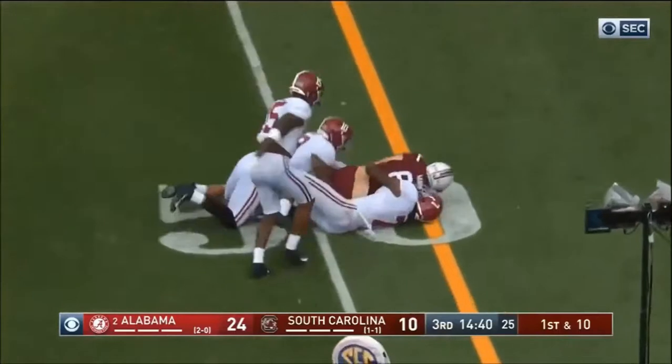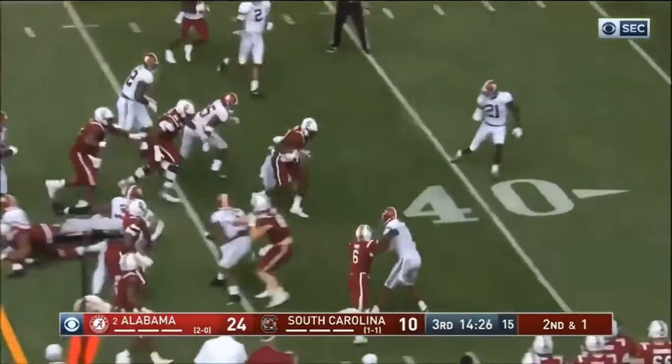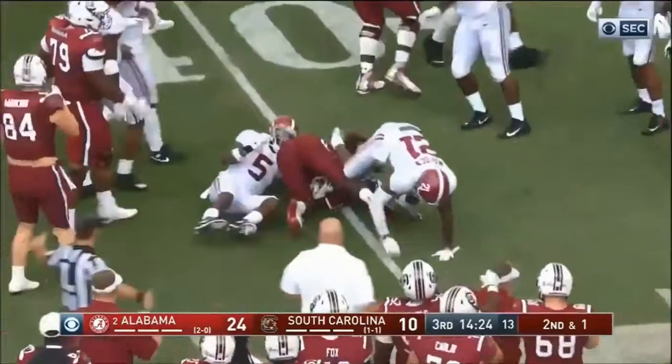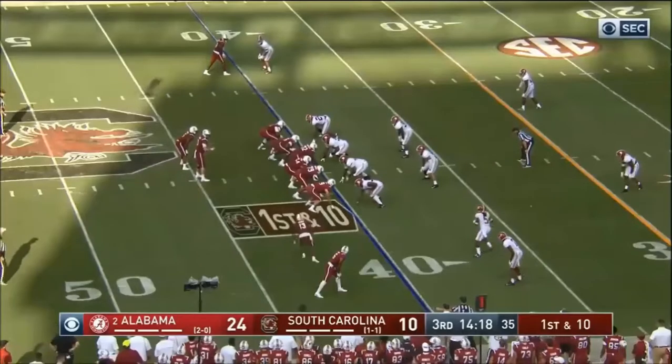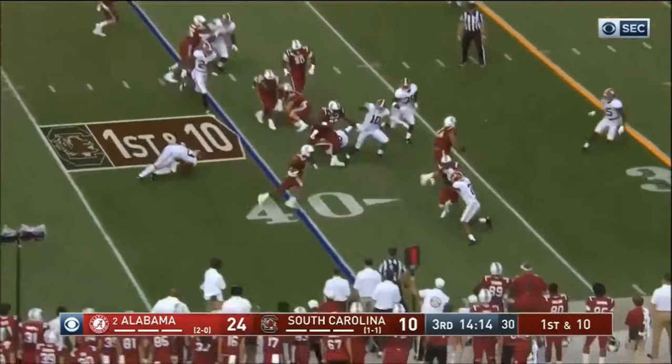Not really a huge concern. And then the next play makes a tackle. So, corners miss tackles. That happens. But he has the aggressiveness, the willingness, etc. to be able to make that play.